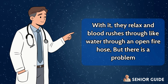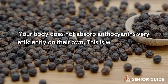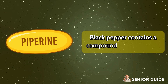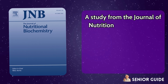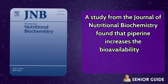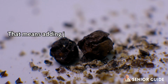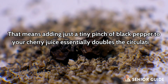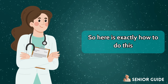But there is a problem. Your body does not absorb anthocyanins very efficiently on their own. This is where the black pepper comes in. Black pepper contains a compound called piperine. A study from the Journal of Nutritional Biochemistry found that piperine increases the bioavailability of anthocyanins by up to 154%. That means adding just a tiny pinch of black pepper to your cherry juice essentially doubles the circulation benefit you get from it. So here is exactly how to do this.